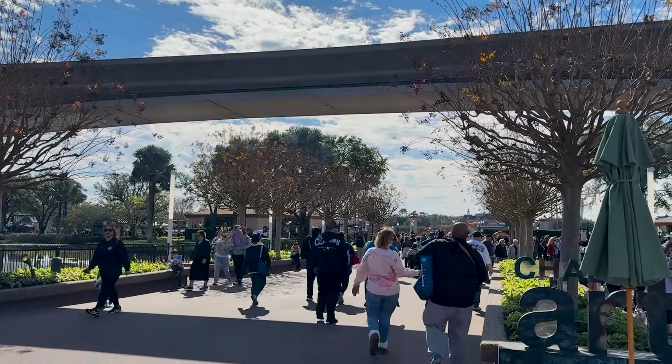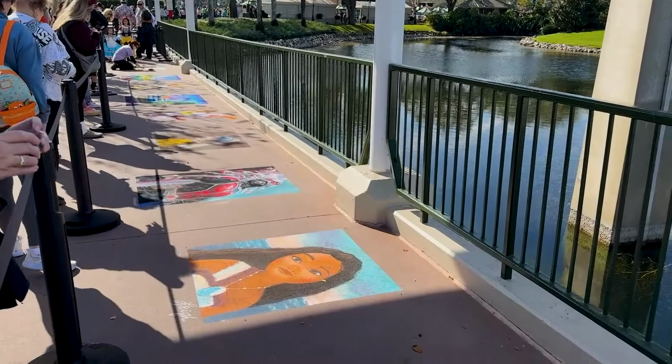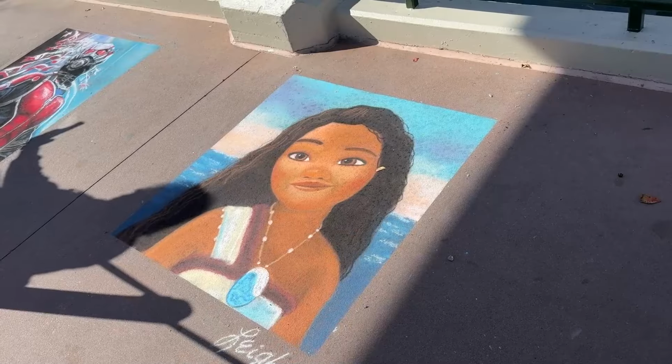Next up, on the middle bridge on your way to World Showcase, you have the chalk art. Every day a chalk artist comes and creates new incredible chalk art, and sometimes you can even catch them drawing it. Isn't that just beautiful?